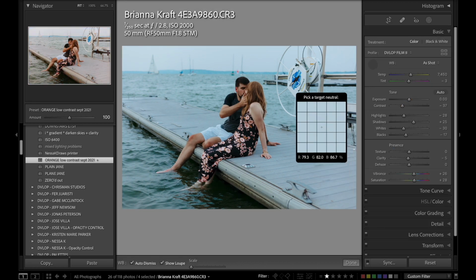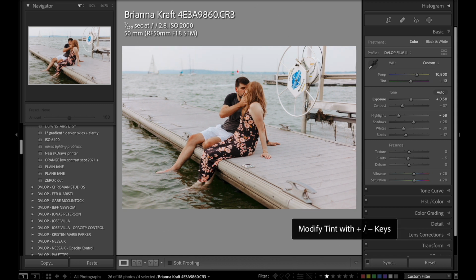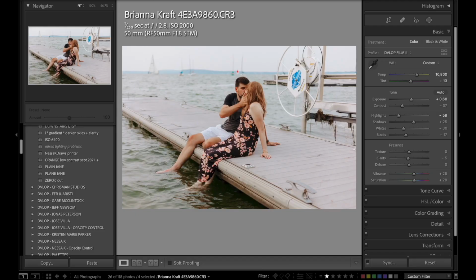I'd probably grab my color picker, pick some white, brighten it up, maybe bring down the highlights a little bit. But I feel like this is lovely. This is nice, even soft lighting. I don't have a problem with it. This is how I would deliver this image. I feel like this looks good.